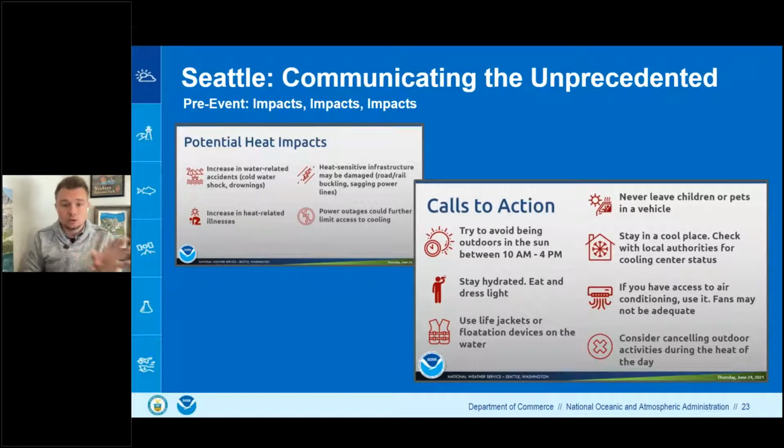Some of those wordings were stronger than others, staying indoors if possible from 10 to 4, but also the general wording of using life jacket flotation devices, because increases in water-related accidents were a concern during this heat event. But you see on the left side there too, potential heat impacts. So not only do we have the calls to action, we also mentioned the heat impacts as well. So you see some of those there.